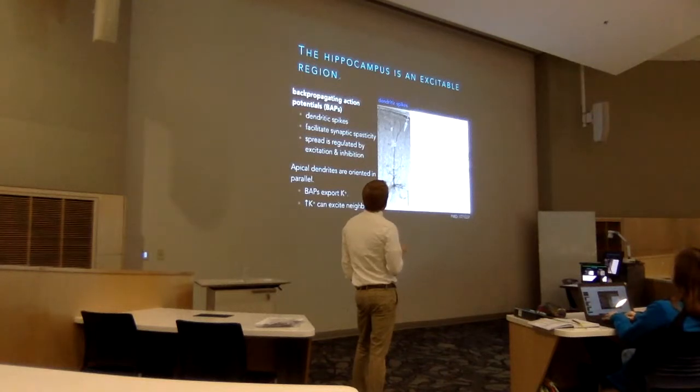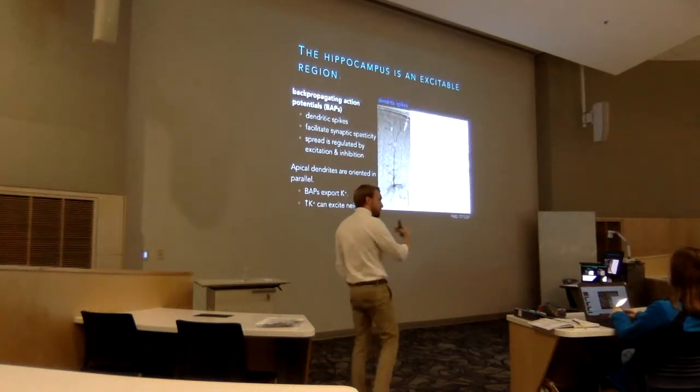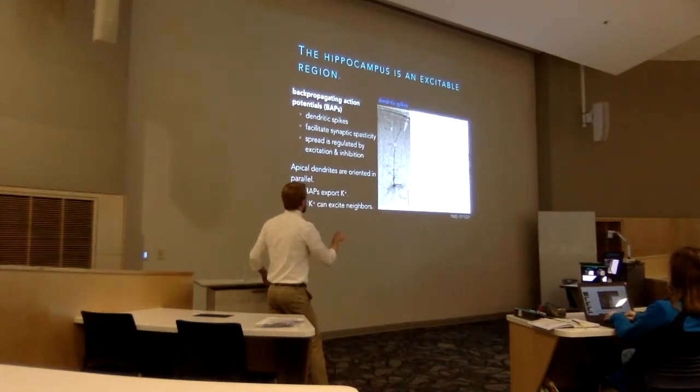Now, as these back-propagating action potentials move up the dendrite, it's just like an action potential going down the axon. We're going to have ion flux. Some will move in, some will move out. We'll get to why that matters in a moment. Just keep that in mind, that we have action potentials going up the dendrites here.